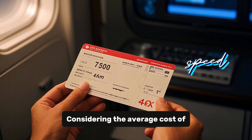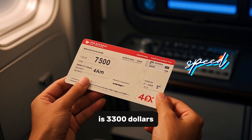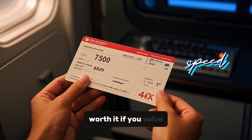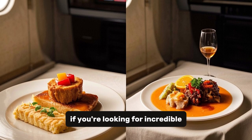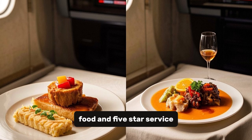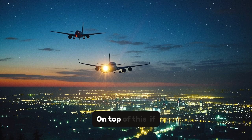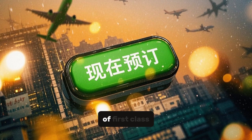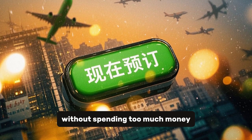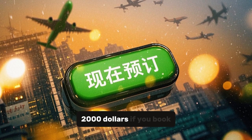Considering the average cost of a first-class return ticket is $3,300, I'd say the flight is worth it if you value convenience and speed. However, if you're looking for incredible food and 5-star service, you might be better off choosing a different airline. On top of this, if you're flying from Europe or the UK, you can enjoy the luxury of first class without spending too much money, as most of these flights are priced below $2,000 if you book in advance.